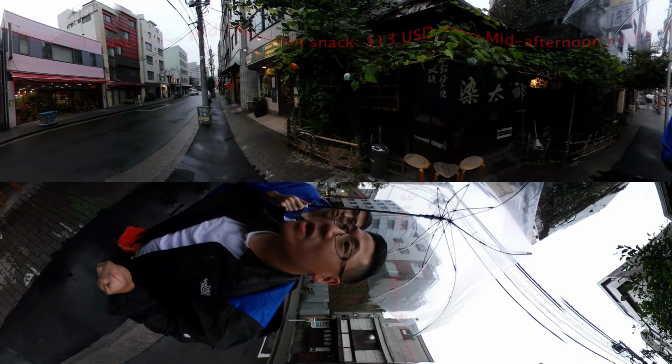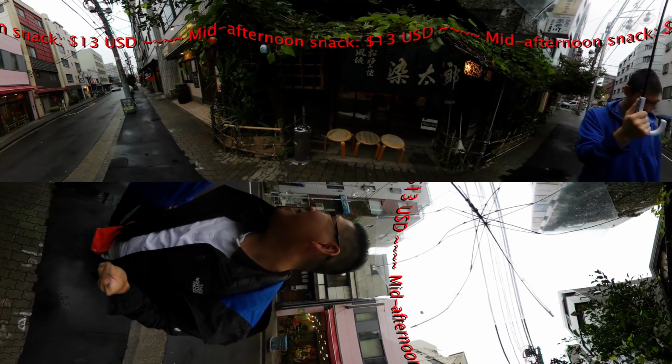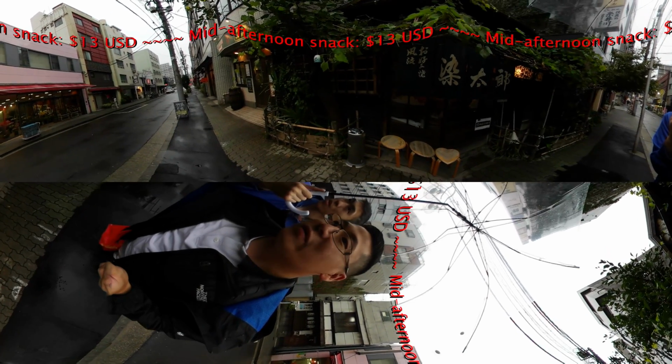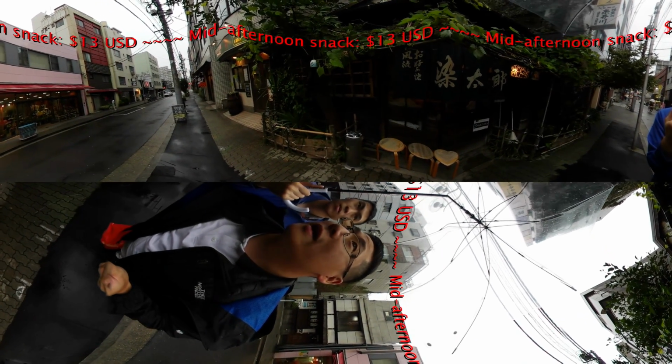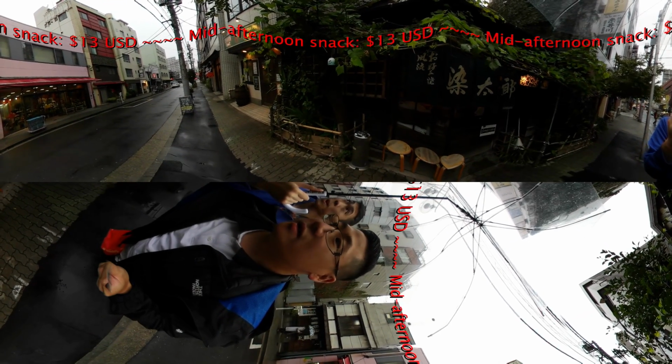Like Bill said, it's a good mid-afternoon snack, something to hold you over till dinner if you had an early lunch like we did. And definitely if you're into trying new things, this is something different. So we just finished up right here at Asakusa Okonomiyaki Sometaro. It's definitely really unique, and I definitely recommend saving this for a colder day, like a raw day like this, because it's really nice and cozy in there.